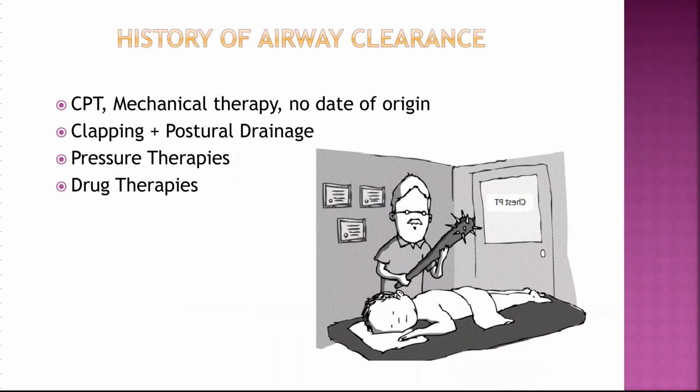If we go back to history and look at airway clearance over the years, there's a lot of different names. Just like I mentioned on the initial slide, there's a lot of them you've probably heard that I haven't, but CPT, clapping, cupping, beating, all kinds of terminologies come out there. But basically, I couldn't find a date of origin. Where did all of this start? But it goes back pretty far, to when medicine wasn't so technical.